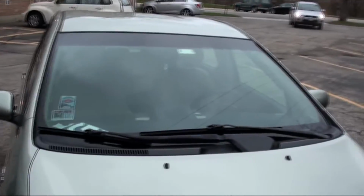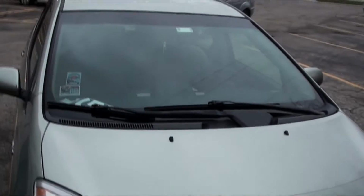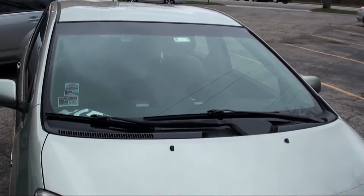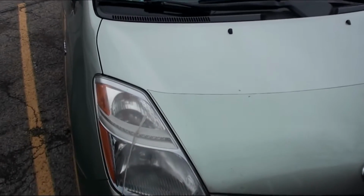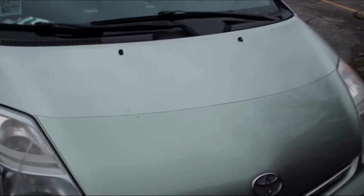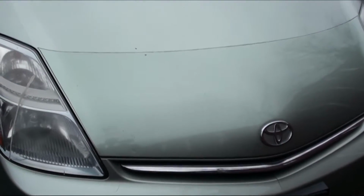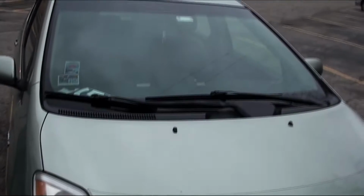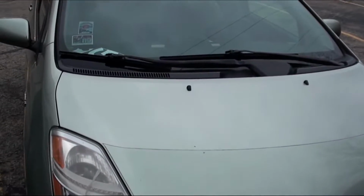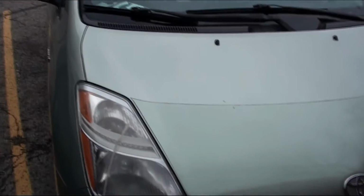So the first thing I wanted to discuss that I like about this car is I do love the fact of how incredibly reliable it is. This car has caused very few headaches. A lot of people think that Priuses are finicky because of the complicated drivetrains that they have. This car has been extremely reliable.